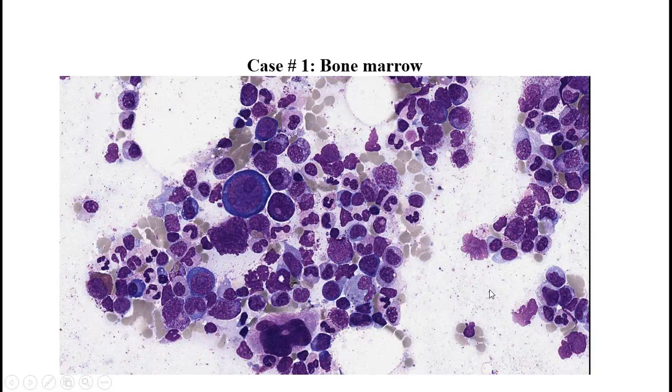If you look at the general picture, unfortunately, 1 or 2 slides generally cannot tell the whole picture. But if you look at it under the microscope, believe me, the myeloid to erythroid ratio is 20 to 1.